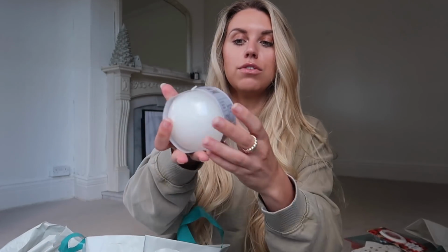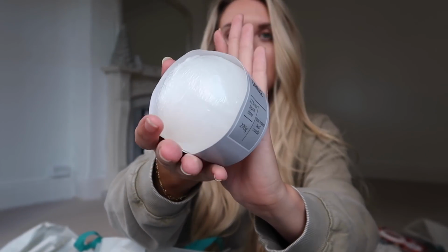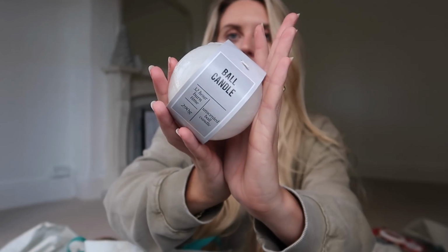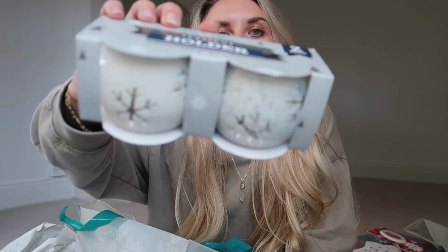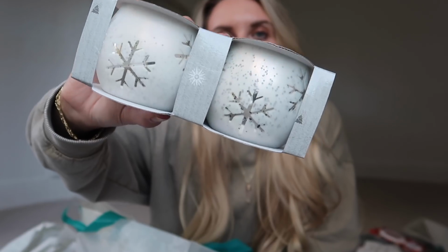I've got one of these in the past just because I think they're actually really designer looking. It's one of the ball candles that you can find in the homeware section where the candles are. And I just love the simplicity of that. And then I also got 2 of these little tea light holders. I love that they're kind of like a frosted glass with a little snowflake design on.